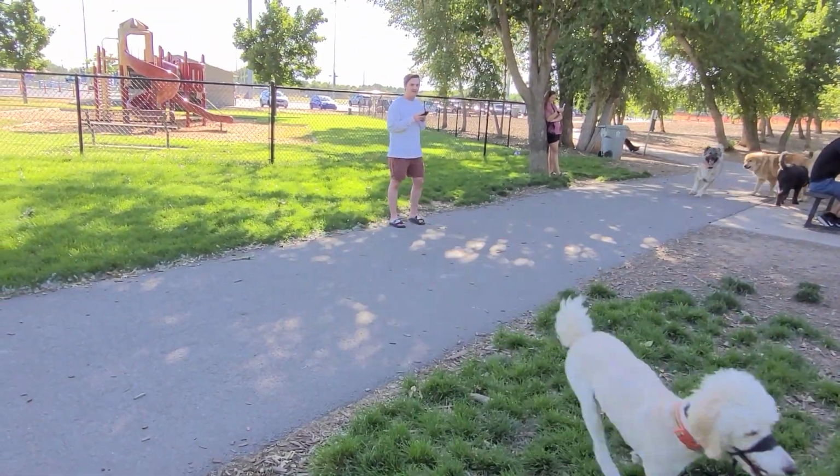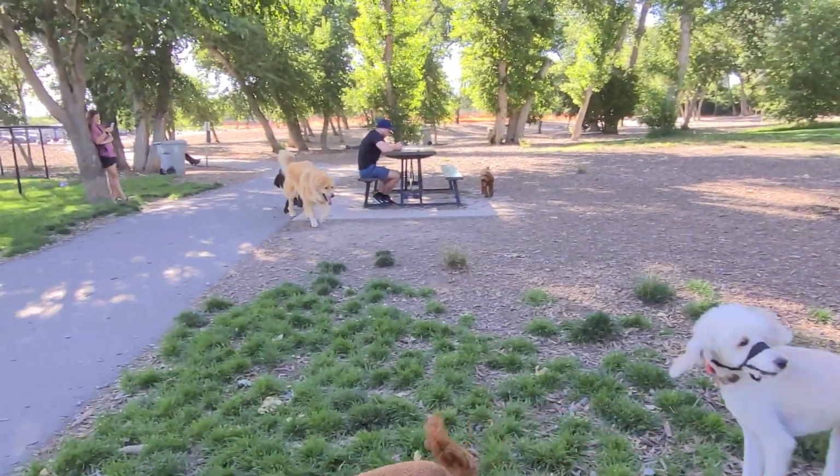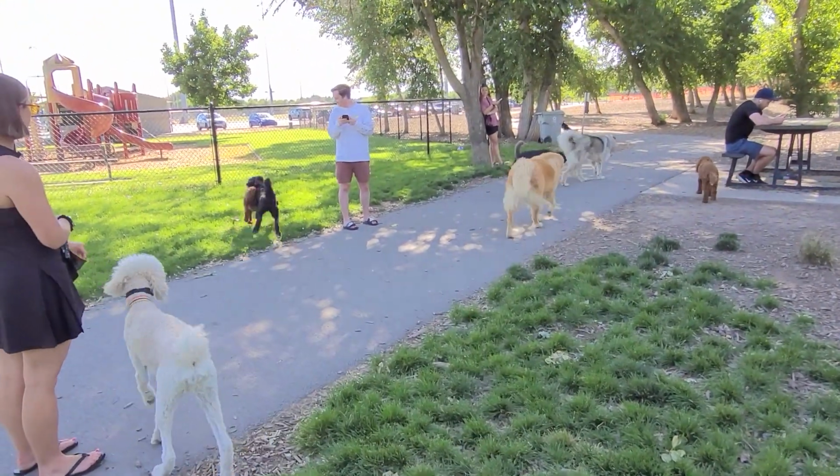There's so many poodles around here. Yeah, and especially with the mixes too, the labradoodles and goldendoodles.